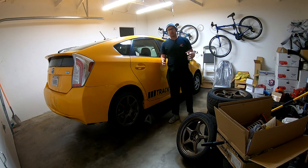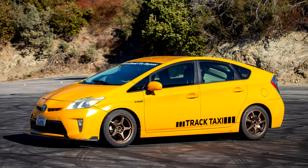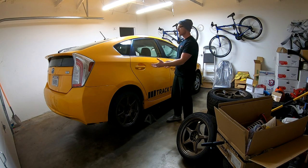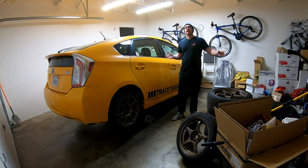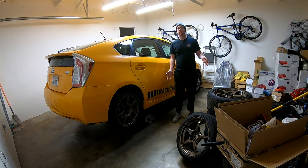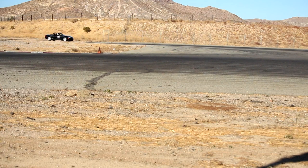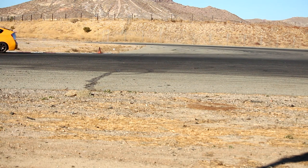Obviously, it just shows what basic bolt-on modifications can do and shows the potential of any car, even a Prius. It goes back to the point I made in the very first video, where you don't need some kind of sports car, some kind of crazy performance car in general, to go to the racetrack and have a good time. Even a beat up Prius taxi cab, as long as you do the maintenance to it and maybe do some fun modifications along the way, can do absolutely great on the racetrack.